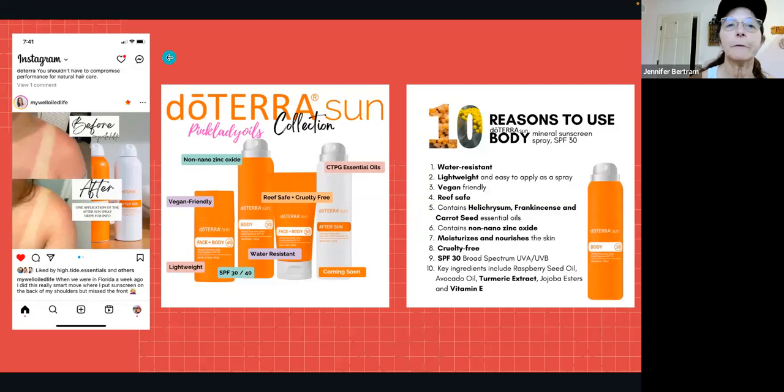So here's some before and after of the sunscreen. You can see how the after sun spray can really moisturize and relax and kind of help the skin to feel better. And you can see all the ingredients that our sun line has. So it's really a wonderful addition. That's the thing. You don't have to just buy the essential oils. We have these great swaps that you could be doing in your family to help with natural solutions.